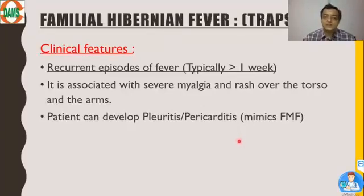It is also associated with severe myalgia and rash over the trunk. So just to highlight the differentiating features. See, most of these rare syndromes, you are likely to see them in the MCQ paper rather than in clinical practice. So I want you to highlight the differences between the two syndromes that we must look at.